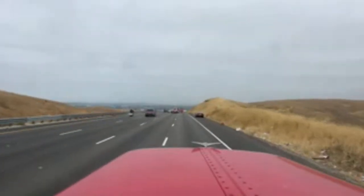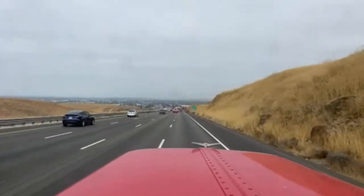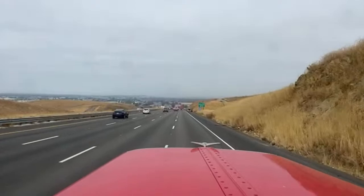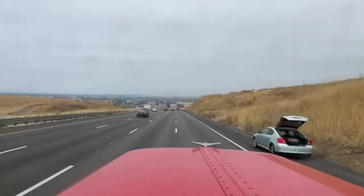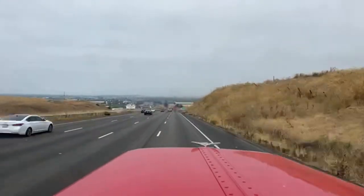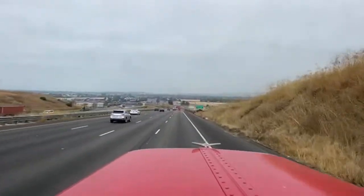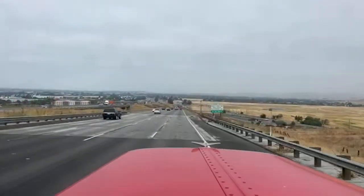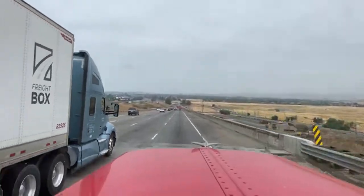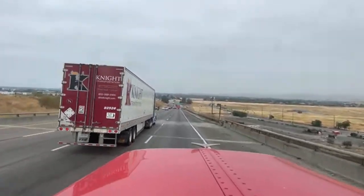Toll booth ahead. But we got our permit a little before 6 a.m., so we were able to get going. Pretty much got on the road by about 7 o'clock. And the way we wanted to go, we're not allowed to go, so we're adding about 120 miles to our trip. So basically an extra 2 hours in California.